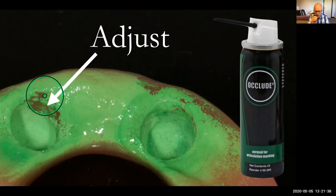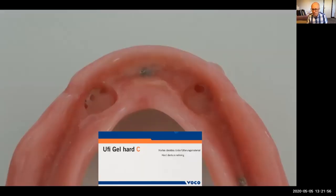So where it rubs off there, I will adjust that with a tungsten carbide, or actually a diamond crown prep burr. Just cut that away a little bit and then do it again until it's fitting beautifully passively. It's great. And then once it's passive, I'm now ready to cold cure the attachments in. So here we go. I use Oofy gel hard to do this.